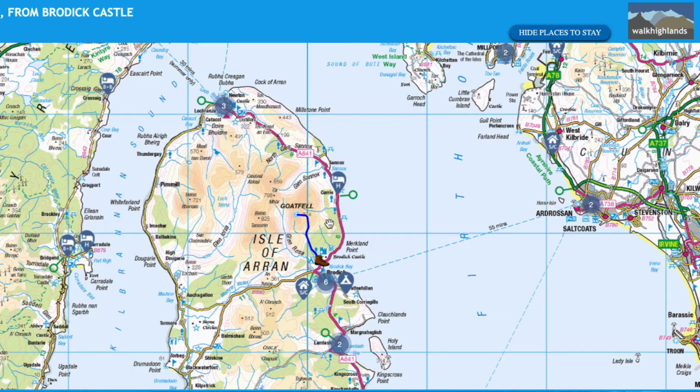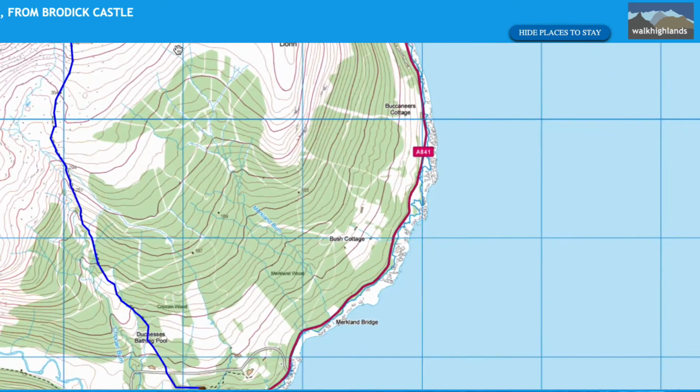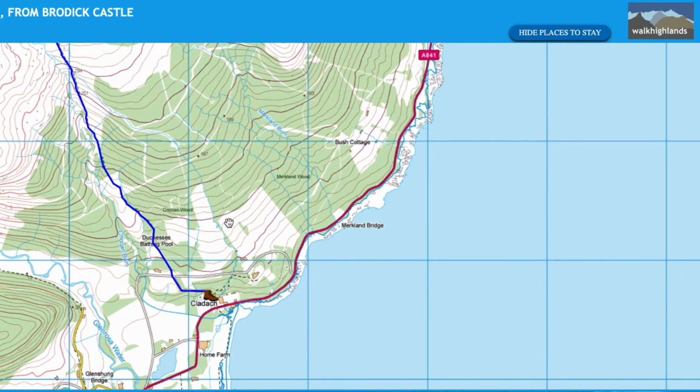There are a couple of ways to do Goatfell. The route we chose was the Brodick Castle path, which begins at the Cladach Centre, which is actually within walking distance from the ferry terminal. For this particular walk, you should allow yourself between 4 and 6 hours to complete it. I think we were probably closer to the 6-hour mark, although I'm not exactly sure because I don't remember the specific timings.